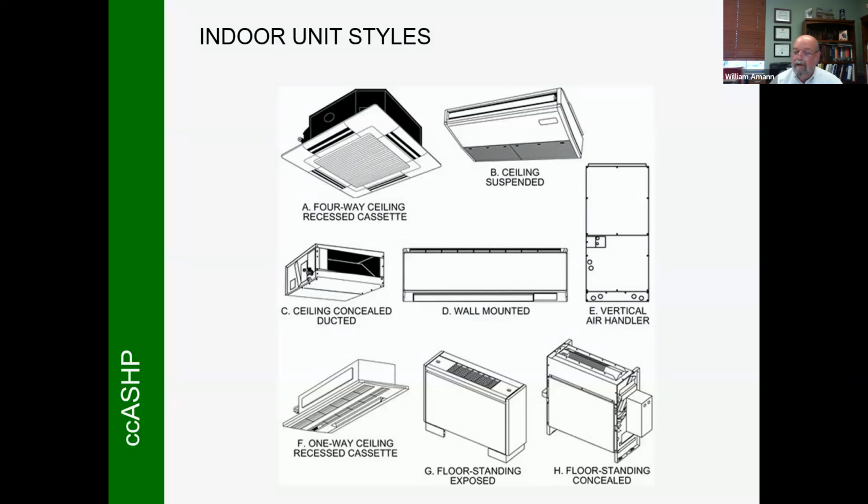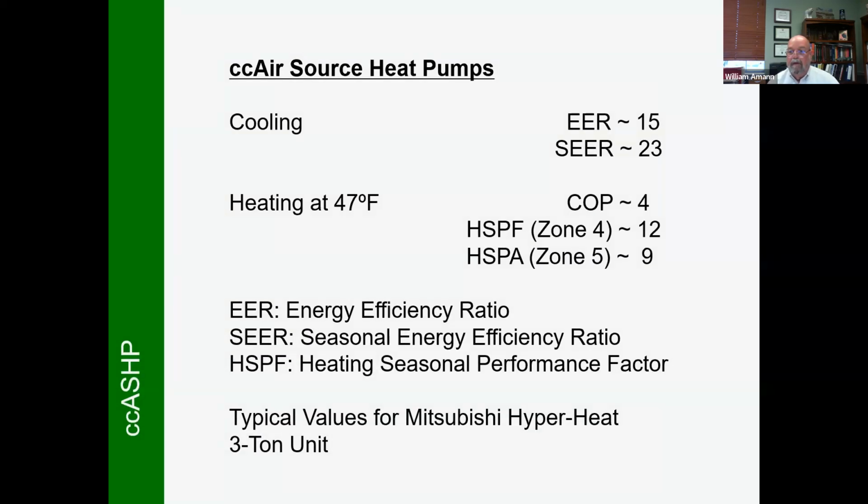So let's get into some of the performance information here. A typical cold climate air source heat pump has an energy efficiency ratio of about 15. A conventional air conditioner is probably going to be between 10 and 12. These are more efficient at a rating of 15. And then more importantly, the seasonal energy efficiency ratio gets as high as 23.